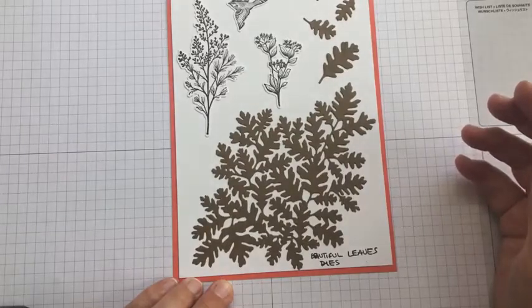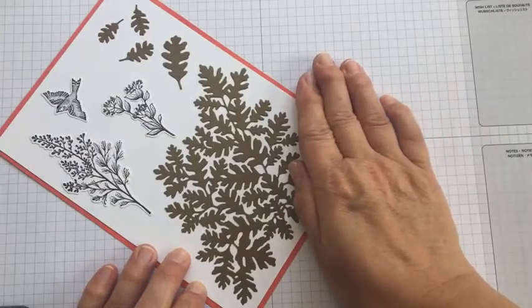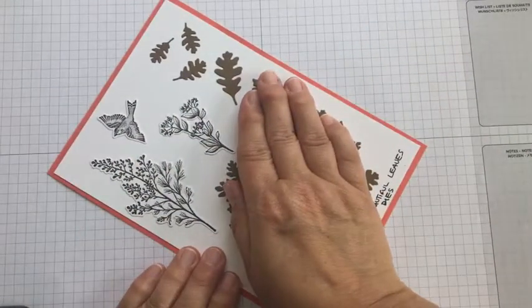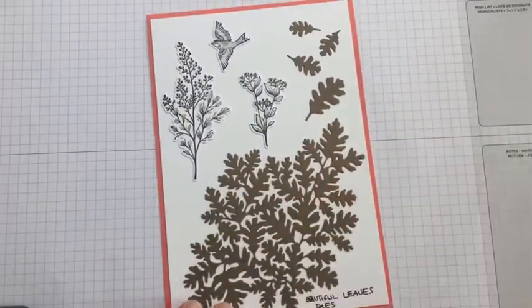So Rosie's saying that leaf is so big. It really is, Rosie, isn't it? Well, here's my hand. So yeah, it's bigger than my hand. Really, really big. It's lovely. Really lovely die, that one.